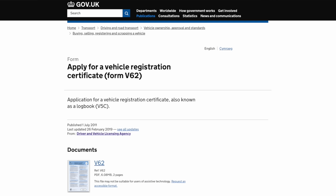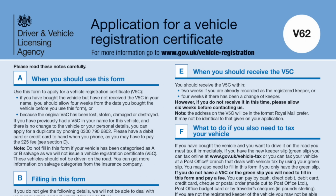So if you buy a salvage car, what you'll find is that you will not be supplied the V5 document. The insurance company will take that, and the reason is that it's one of the processes that have been put into place to make sure that the car gets categorized. So if you buy a Cat N car or Cat S, you have to go to the DVLA website and download a V62 form. The V62 form asks you a number of questions, including the vehicle identification number or VIN, registration number, when you obtained the car, etc.